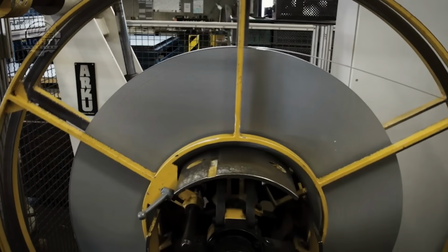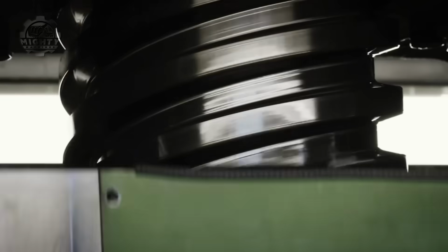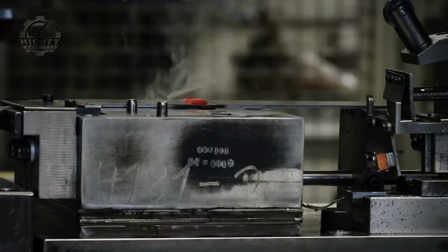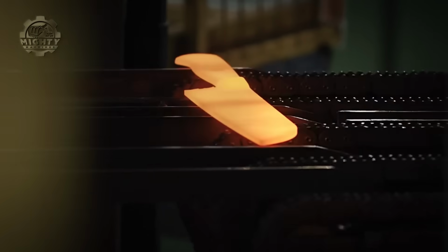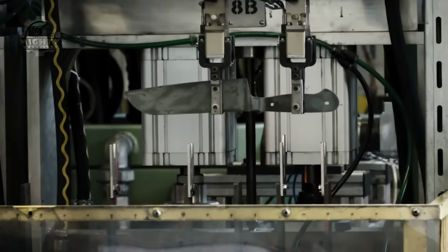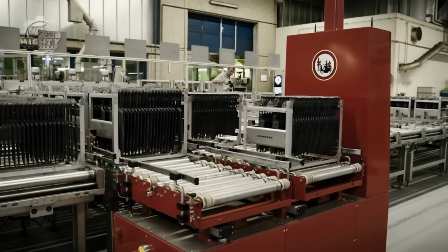All right, next up, we're moving into the world of precision with Wüsthof, the masters of knife making. It all starts with the knife shape getting stamped out in one swift motion. But the real magic happens when it's tossed into a blazing forge, reaching temperatures of around 1,800 degrees Fahrenheit.